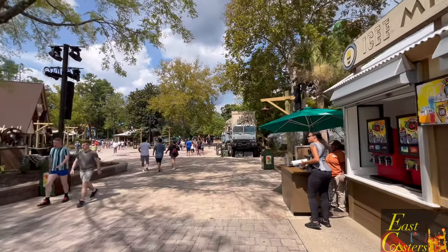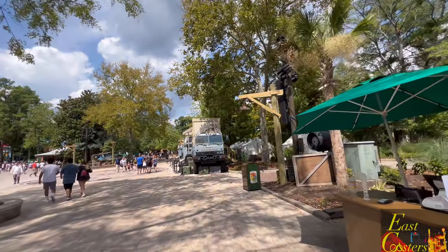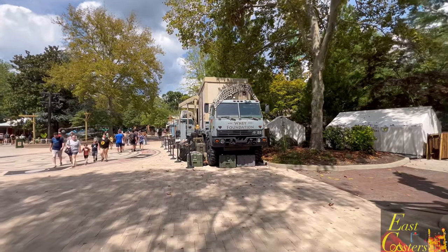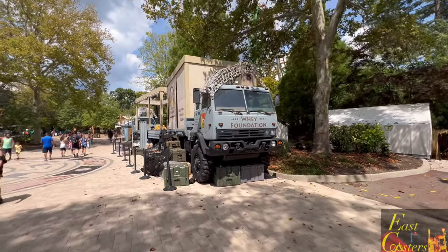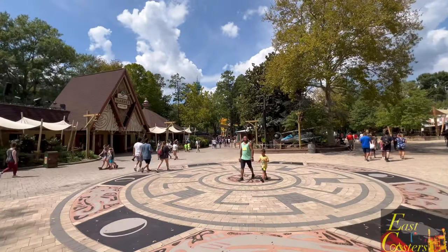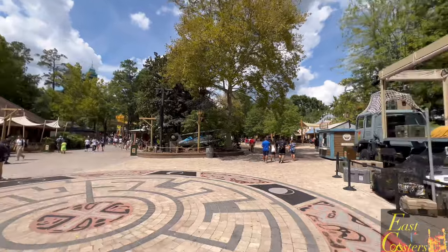Number 22 is the Jungle Expedition. This houses Kumba as well as the rethemed Bobsled Reptilian. This is actually what Carowinds' new aviation type theme is going to be, size-wise. So you can only imagine the different theme. It actually looks really, really cool.